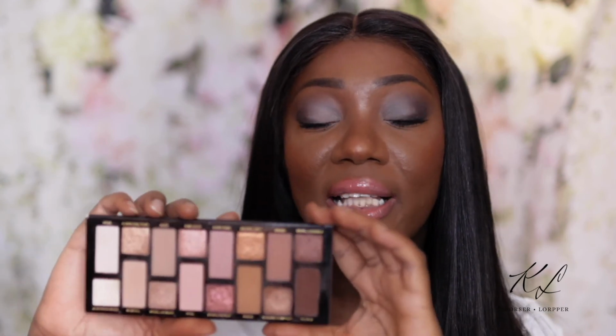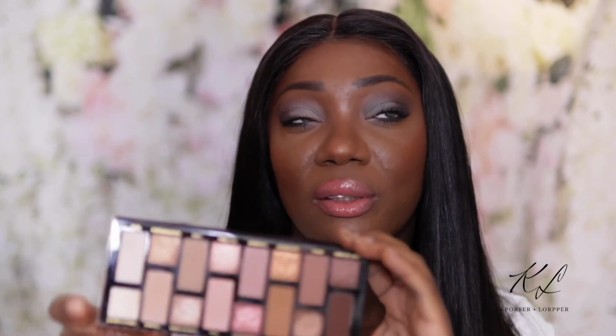So this palette, I don't really know how much it runs for. I know it's a little bit above drugstore pricing, but not too expensive, and it's easy to find in the UK, Europe and USA, and I believe in most countries that have malls and things like that. So these are the 4 products I'm recommending to you today.